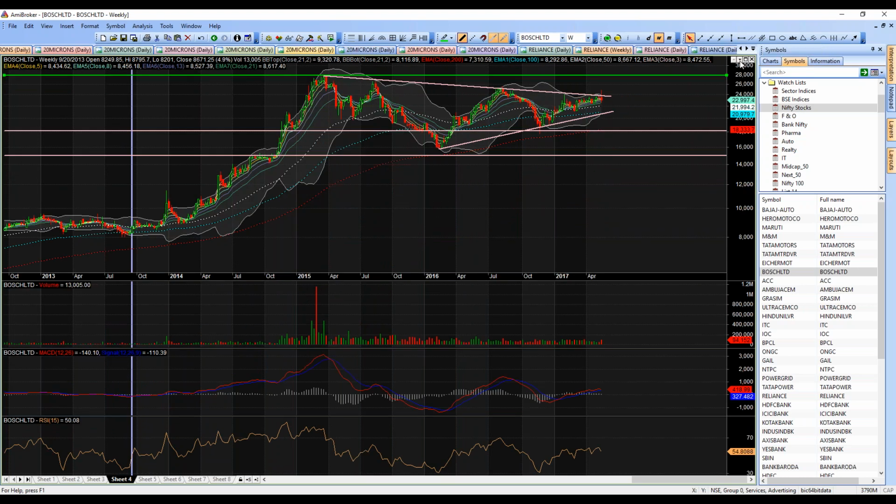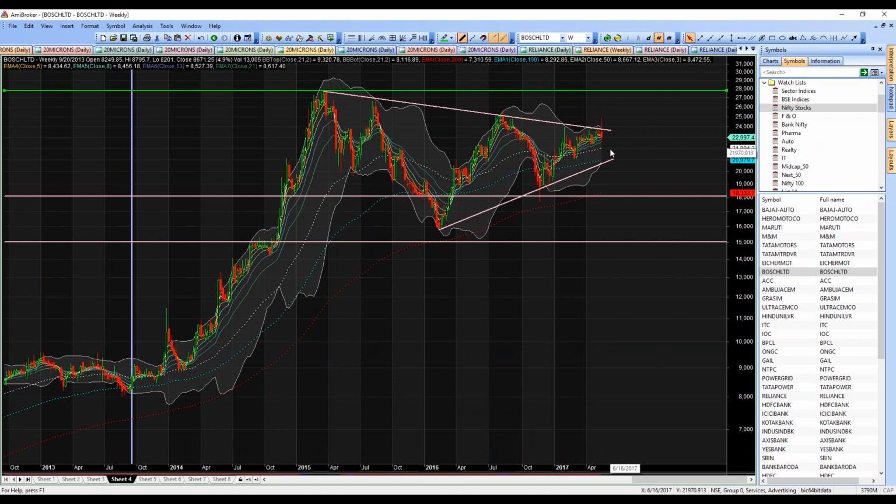Really nothing on the chart. Very neutral, very blank, not giving us any hint whether it's going to break out or break down. So till such time, better to wait and watch. The time to act will be if it breaks down below 20,400, get out of your longs.